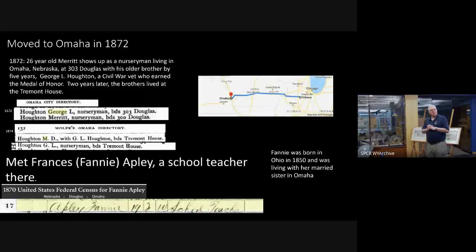Well, by 1872, he moved west to Omaha. We find him in the city directories, also on Ancestry.com, living with his Civil War hero brother George. They're running a nursery on Douglas Avenue, which is one of the main streets through Omaha. And we see him there between about 72 and about 75, 76.